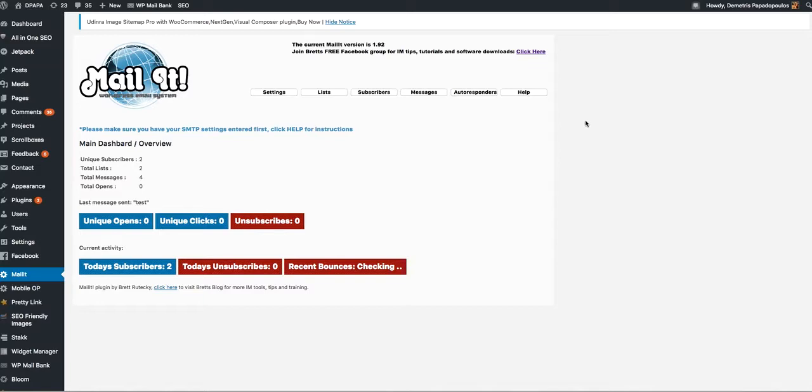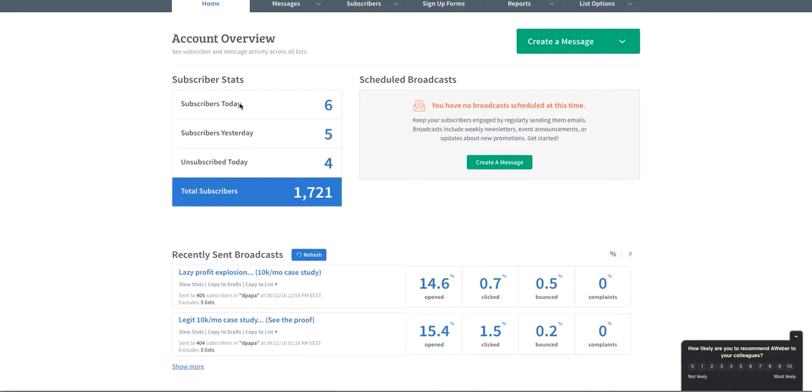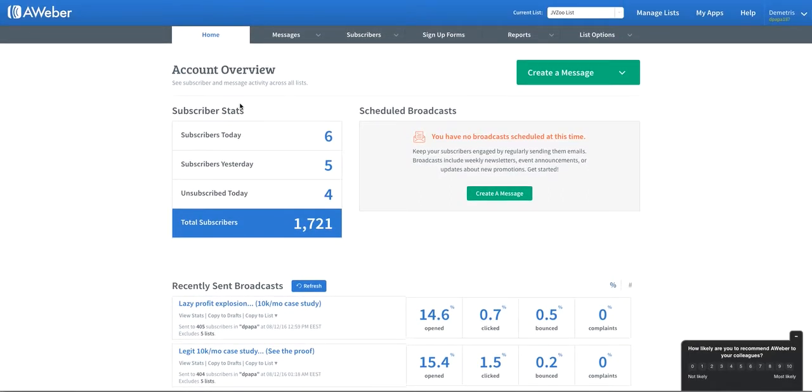Now, if you are building a list, like if you have an AWeber account, you've got to understand something: when people complain, maybe you get complaints because you're spamming. You shouldn't spam, by the way. But if you are that kind of marketer who's just spamming away without building any relationships, you're bound to get flagged. And what that means is that when you send out emails to your list, they're going to land in their spam folders.